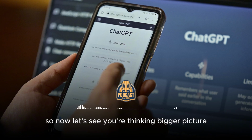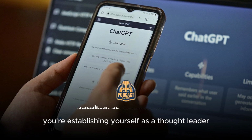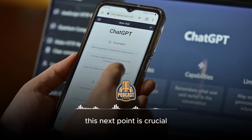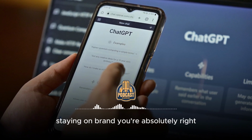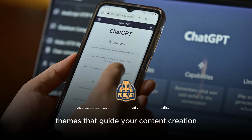Okay, so now let's say you're thinking bigger picture. You're building a business, you're establishing yourself as a thought leader. This next point is crucial, staying on brand. You're absolutely right. The article advocates for choosing 3 to 5 core themes that guide your content creation.